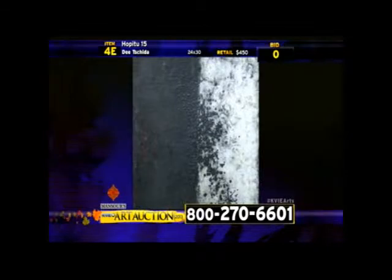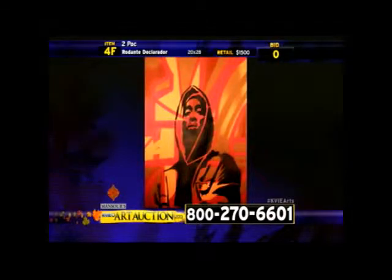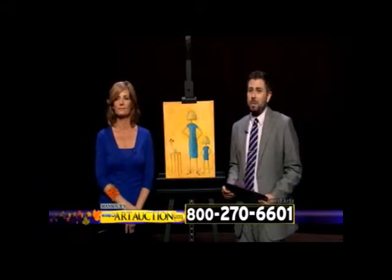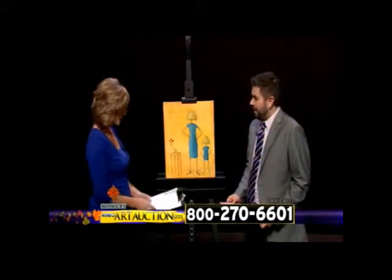4E is Hapatu 15 by D. Tashida, and it's an acrylic on canvas measuring 24 by 30 with a retail value of $450. And finally, for this half hour, 4F is Tupac by Rodante Declarador. It's mixed media and it measures 20 by 28 with a retail value of $1,500. And back with me to tell us a little bit more about the art is art expert Kim Squalia. Kim, can you talk a little bit about 4A?